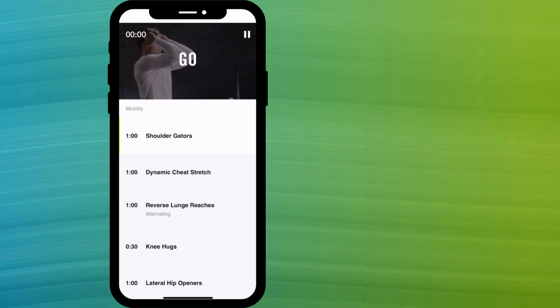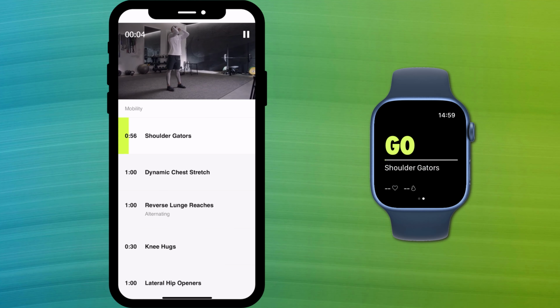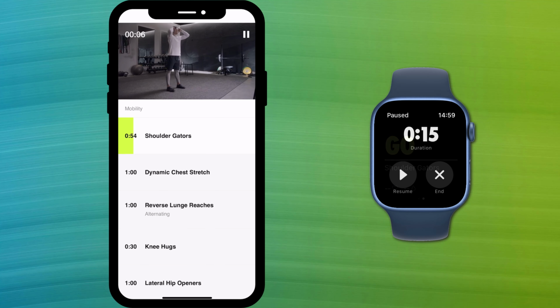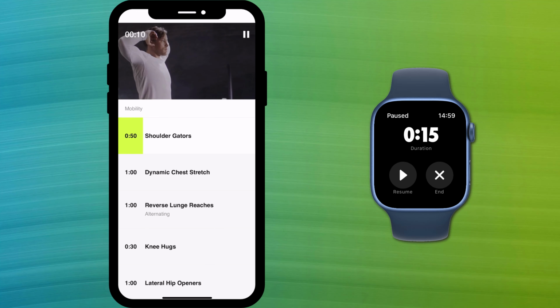sore the next day. For Apple Watch owners, the accompanying app will direct you when to start and stop each exercise, and you can play, pause, and skip routines without having to reach for your phone. Honestly, this app has so much free content that you may consider binning your gym membership.